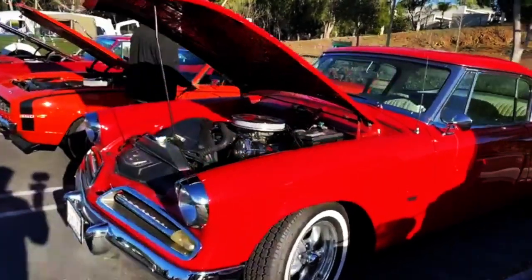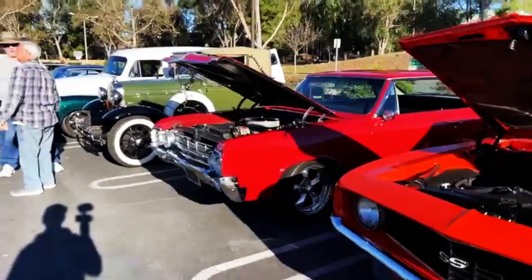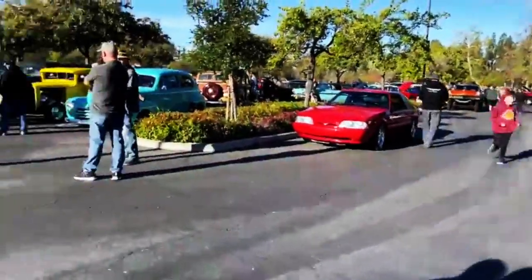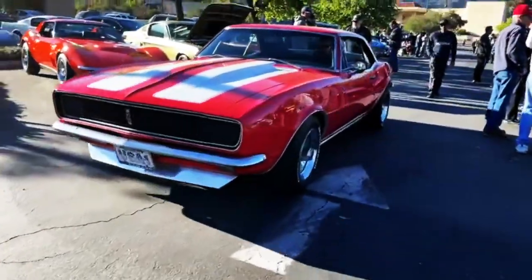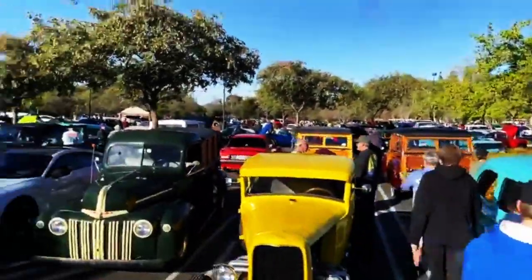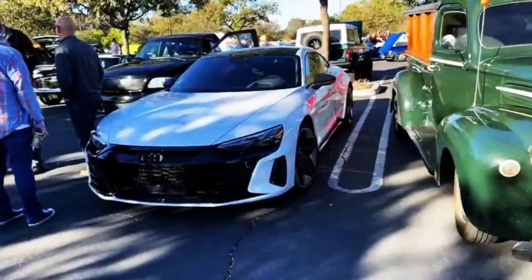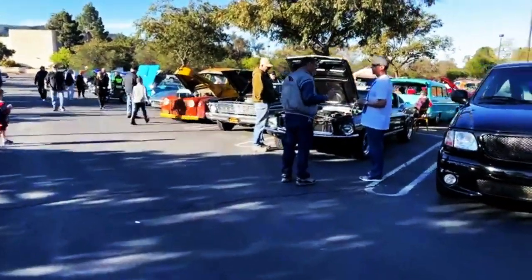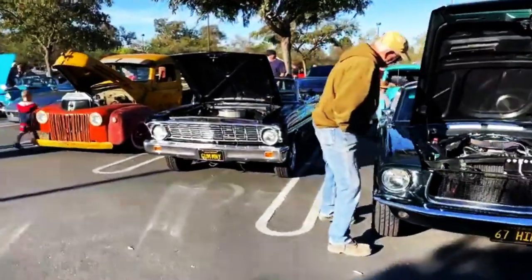Check out the studio. Sounds like he's expanding. Lots of muscle, lots of classic, vintage. Stuff still rolling in. Very nice. Even a new Audi. Let's see who we can spot, say hi to this morning. Also, hope you guys are having a good weekend.